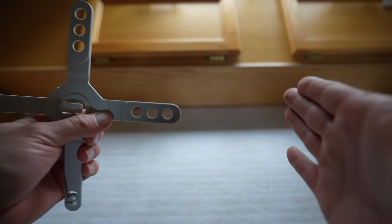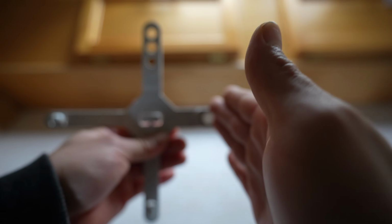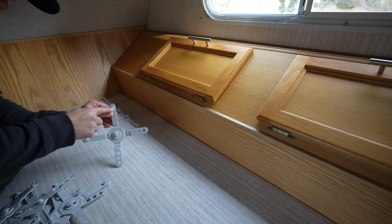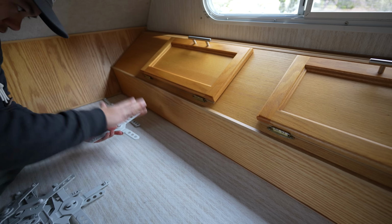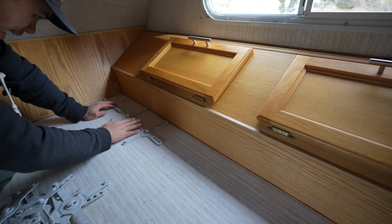Apparently, the wider apart they are, the softer the feel of the springs, and the closer they are together, the firmer the springs are gonna be. So I'm just gonna go for the middle. There's these little locking elements on two of the sides, and then two of the sides have the little notches where the locking elements actually secure and fasten in. I'm not fastening them down just yet.